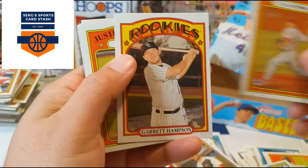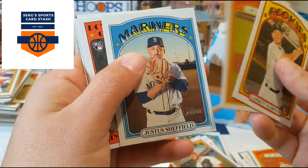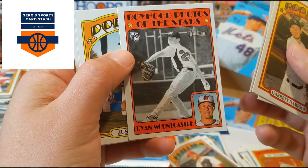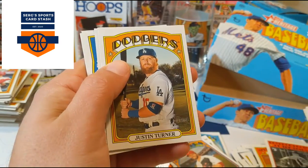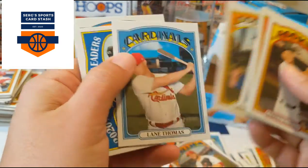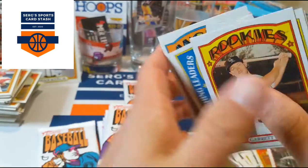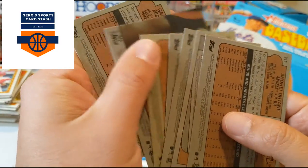Spencer Howard, rookie card in action. Garrett Hampson, Justin Verlander, Justice Sheffield, Ryan Mountcastle, Boyhood Photos of the Stars. That's a cool card. Justin Turner, Lance Thomas, Pitching Leaders, and Shohei Ohtani. I wish that was the photo variation, but it's not going to be, is it? Nope.